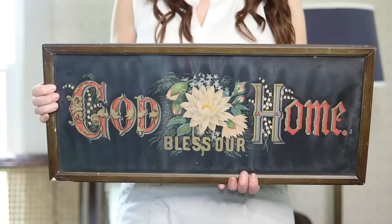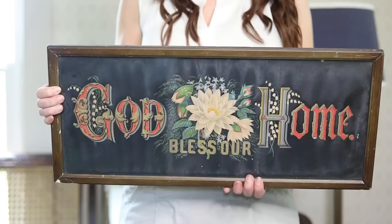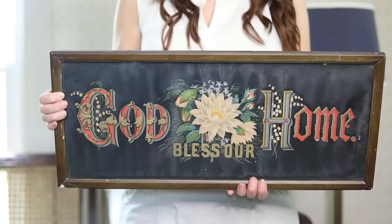And then I love this one. I bought this in Michigan when I was at a blogger retreat. God bless our home. I love the colors and I love the font. So this also would look very nice on my piano. So we'll see which one wins out. So that is the bulk of my artwork that I'm working with.